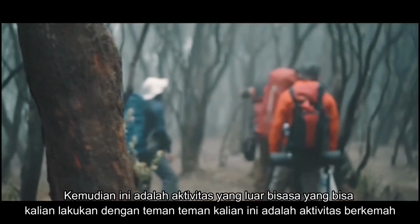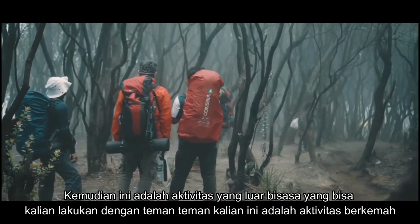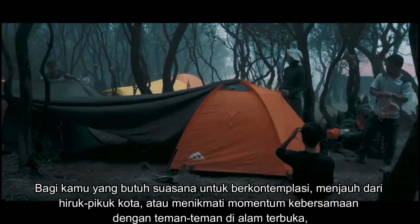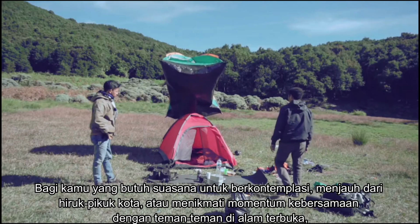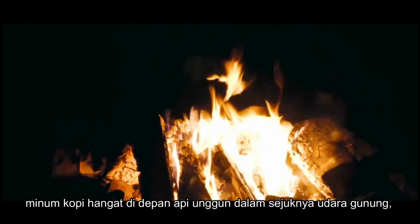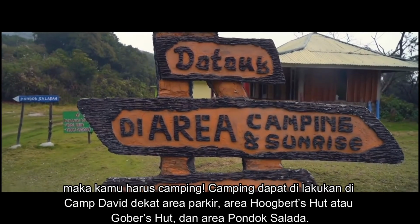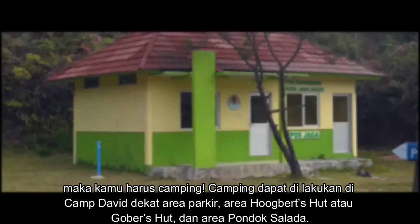And next, I think an amazing activity with your friends and your group is camping. For those of you who need an atmosphere for contemplation away from the hustle and bustle of the city, or enjoy the moment of being together with friends in nature, drinking warm coffee in front of a campfire in the cool mountain air, it's really wonderful. You must camp. Camping can be done at Camp David near the parking area, the Hoek Bird's Hut and Gober's Hut area, and the Pondok Saladah area.